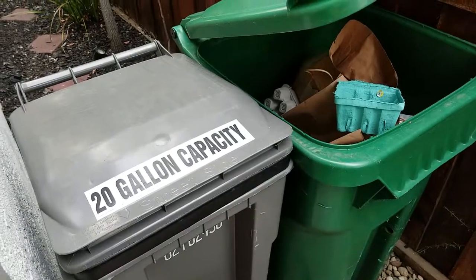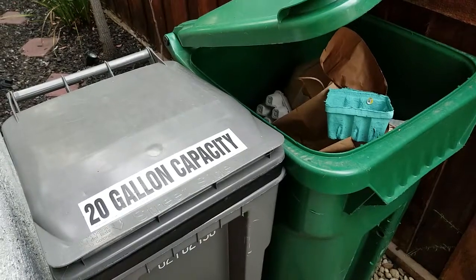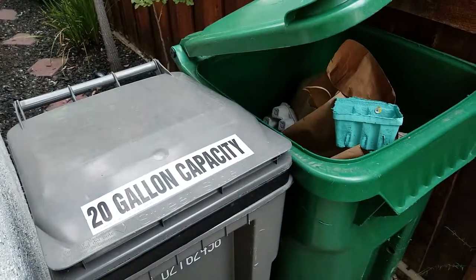Again, that can save you $75 a month if you're in my area in California, probably even more in other places. And obviously, it's a really great thing for the environment to be composting and recycling more material than you're throwing away. So those are some strategies for hacking your trash bill.